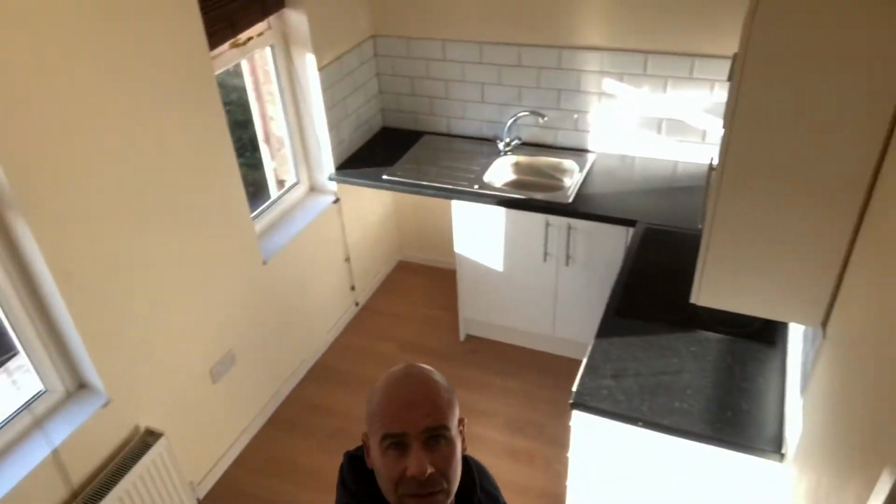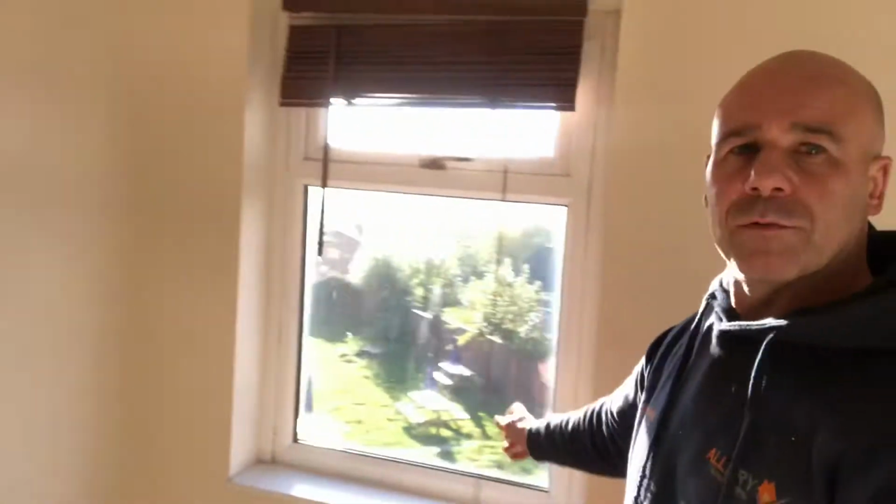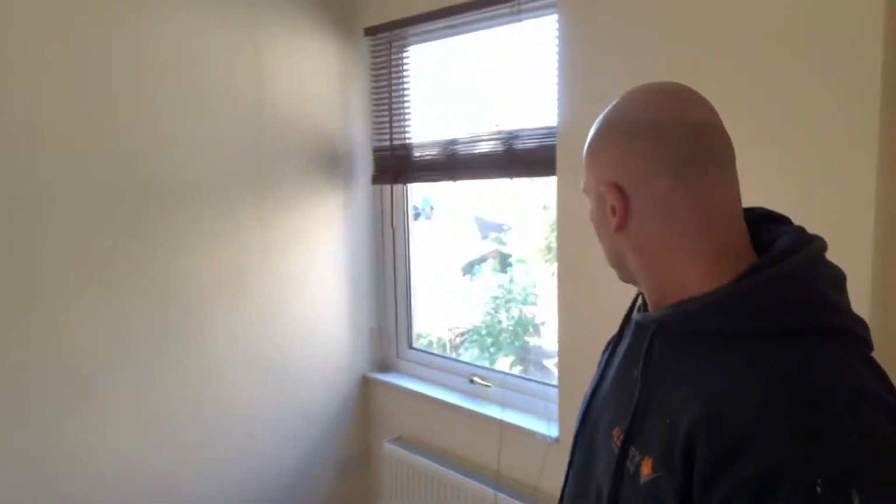So this is the kitchen of the flat. You can imagine yourself in here, telly on wall, little table there, chilling out, lovely view outside, next to us a beer garden, pop round for a pint if you want. This is a little bedroom, again you've got a nice wooden floor, laminate type thing, big room, get your bed in here. You can have that as your bedroom.